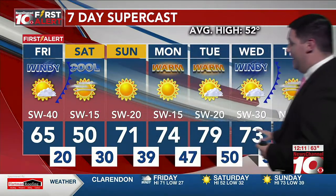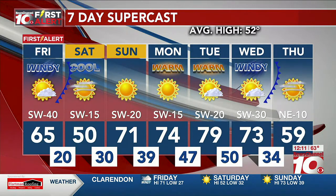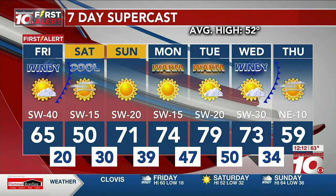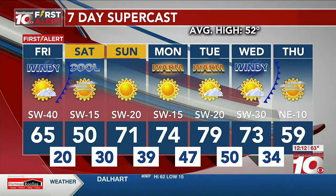Looking at our 7-day supercast again, first alert day today, have those weather alerts turned on. Stay tuned to News Channel 10. Once we're talking about tomorrow, high 50 degrees. Our average high temperature for this time of year is 52 degrees. And you can see by next Tuesday, we're talking about highs up to 40 degrees above average. Record-breaking heat on Tuesday with a high of 79 degrees. Another cold front coming Wednesday into Thursday that will bring us more winds, but nothing like what we're seeing today.